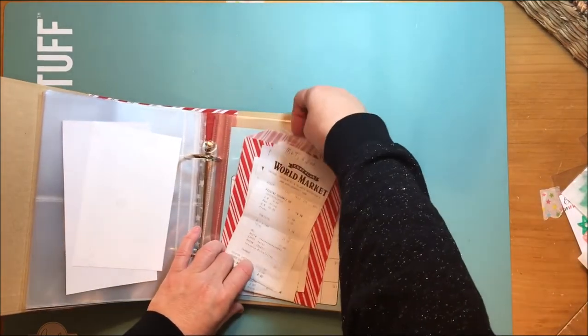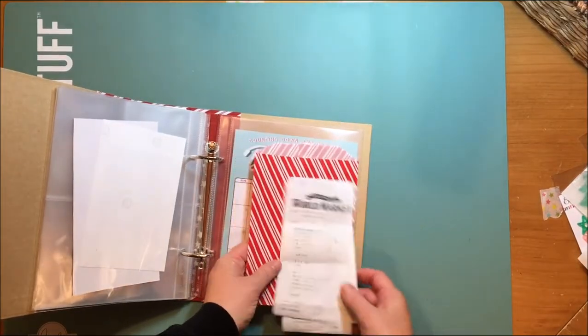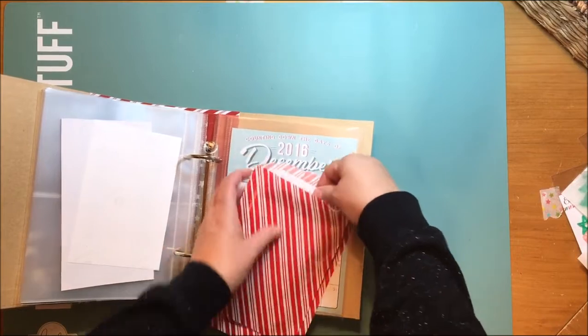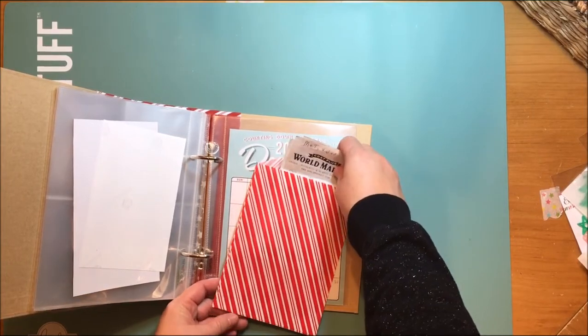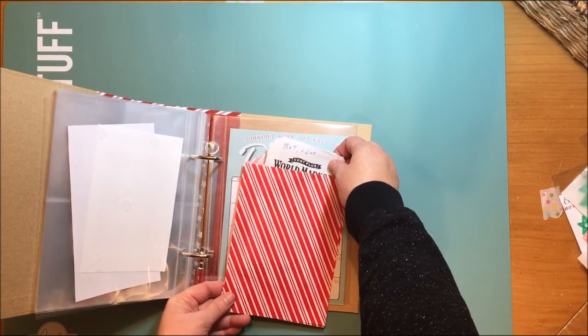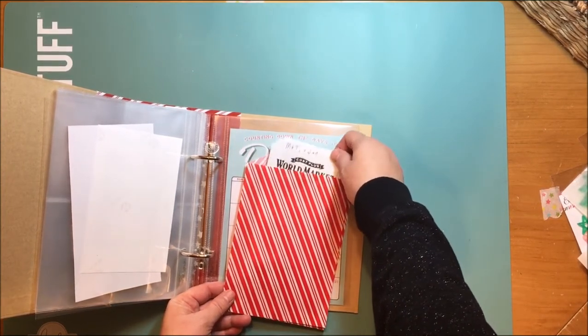And one of the things that I was thinking about is I have these bags from Pebbles, and I was thinking about this year maybe storing those receipts in here. And I started doing this a few years ago when I was buying presents for my grandkids, and I wanted to make sure that if I needed a receipt to take anything back, I had it. So that's what I did. So anyway, this is kind of what I'm thinking about doing this year.